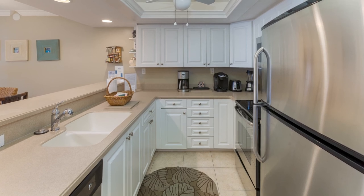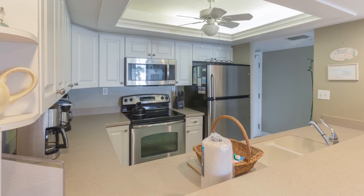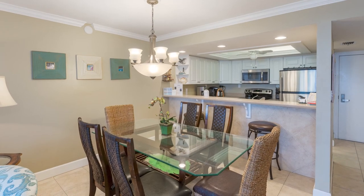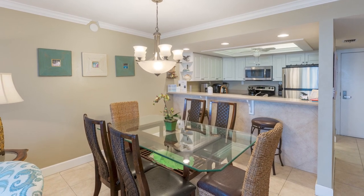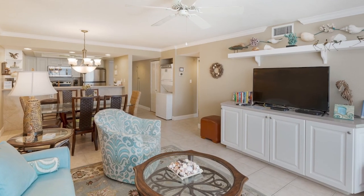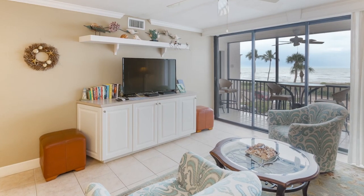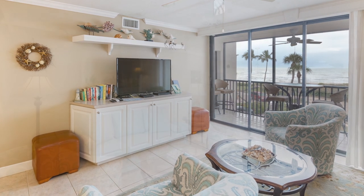The kitchen features stainless appliances with seating at the breakfast bar. The living room has a 40-inch HDTV, stereo, DVD and DVD library.